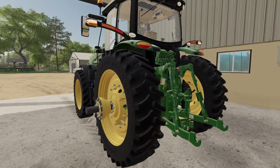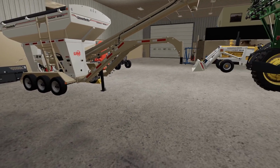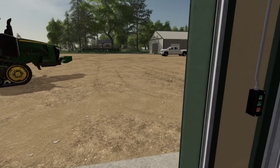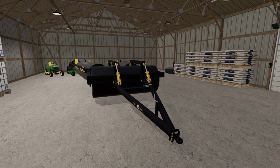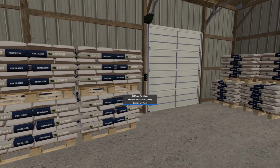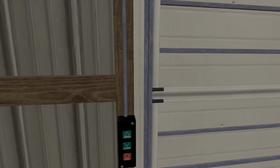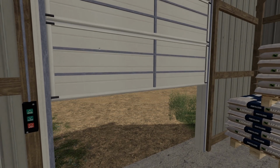We do have a weight. I think I've got a... Where's my weight at? Oh, it's over in this shop. Where is it? Did we put it in here? Oh, there it is. It's right at the very back. Okay, we can bring that over. Let's go and we'll grab that. We'll grab the weight. Open sesame. Open sesame. There we go.